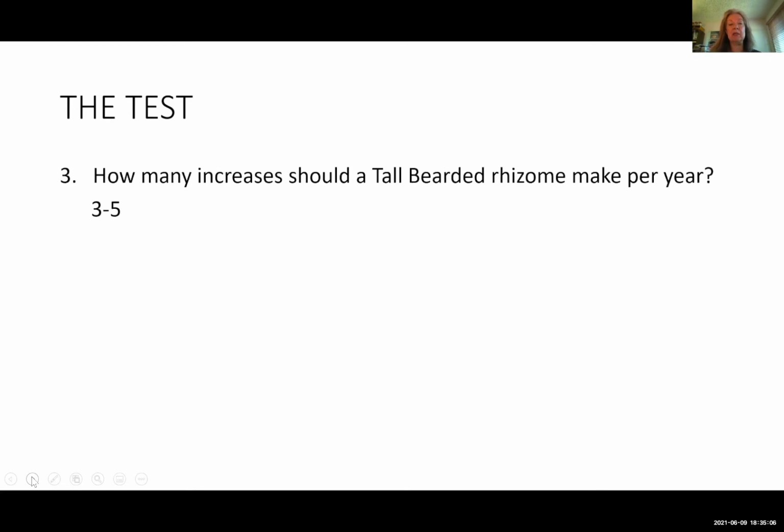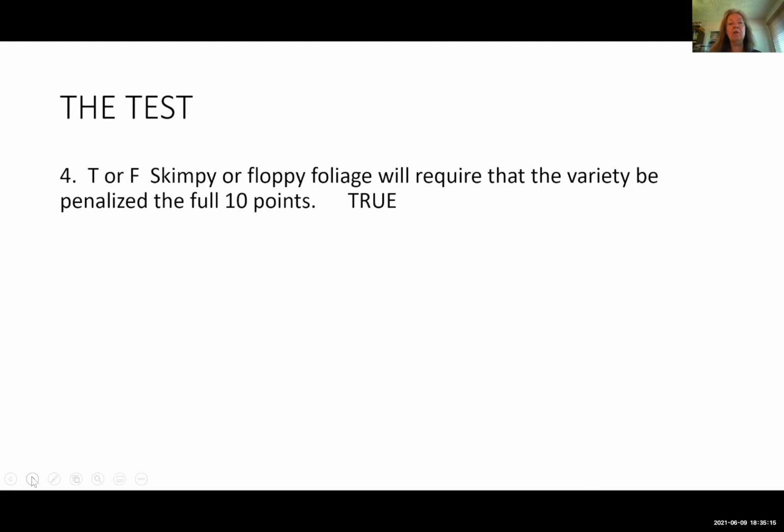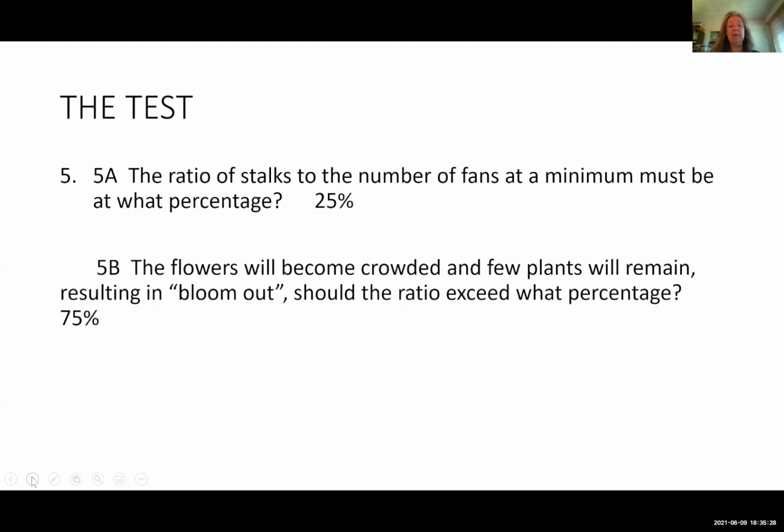How many increases should a tall bearded rhizome make per year? 3 to 5. True or false? Skimpy or floppy foliage will require that the variety be penalized the full 10 points. That's true. 5A, the ratio of stalks to the number of fans at a minimum must be at what percentage? 25%. 5B, the flowers will become crowded and few plants will remain, resulting in bloom out. Should the ratio exceed what percentage? 75%.